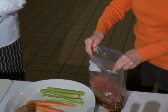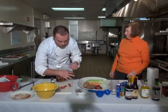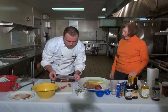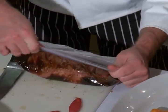Always have to keep a rag with me when I'm cooking. Oh, yes, okay. And you want to get all the air out of it. What did we do without Ziploc bags?